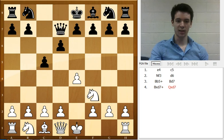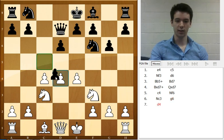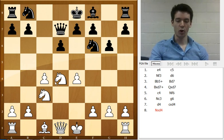Bishop takes, queen takes, and now c4. Here white is going to go for a Maroczy setup. We will see this in a few seconds. Knight c3, g6, and now d4. C takes d4, knight takes d4, and this is the usual Maroczy setup with those pawns on c4 and e4.